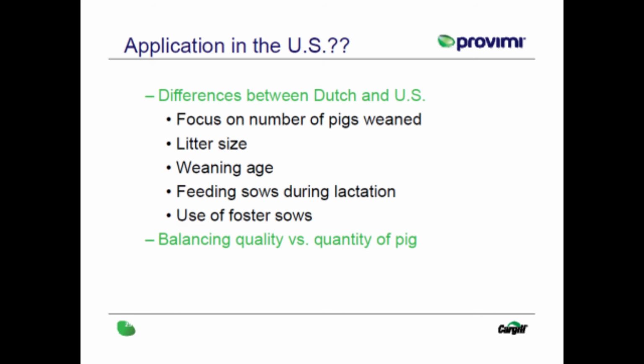And then how they feed sows during lactation. Because of some of those regulations in regards to phosphorus and nitrogen, they don't push sows in lactation in terms of feed intake, so they aren't pushing the crude protein, they aren't pushing the lysine because they do have a limitation on how they can handle manure. So that is another factor of why liquid creep feeding, artificial rearing during lactation works in their business model. And another distinguishing feature I had forgotten to mention earlier was their use of foster sows.